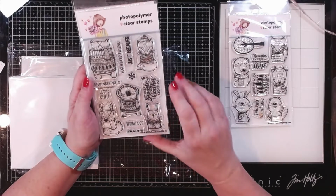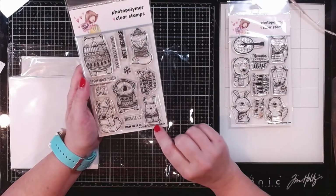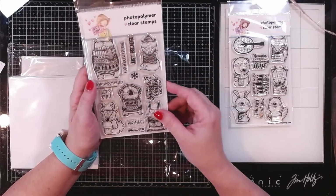And then we've got this one that also has all those same little, well, I would say all the same, but they're not quite. It's a little bit different. We do have a fox and a bear and a bunny and a deer, but this time we've also got a cute little koala. That is darlin'.